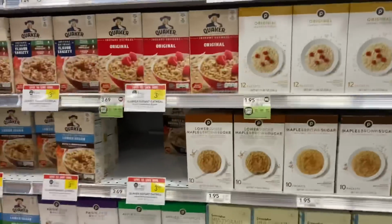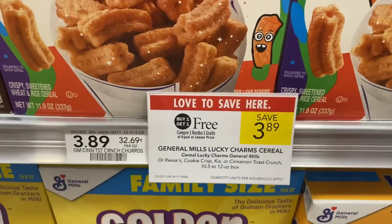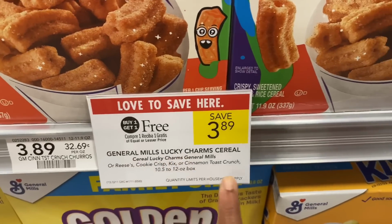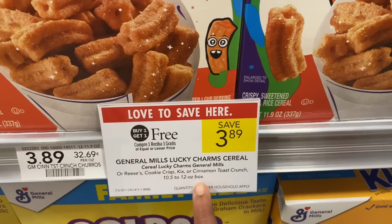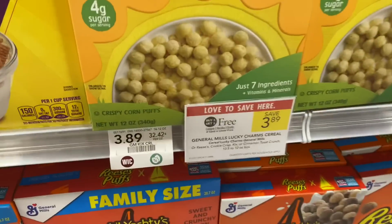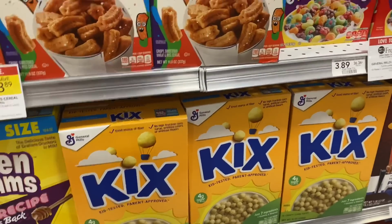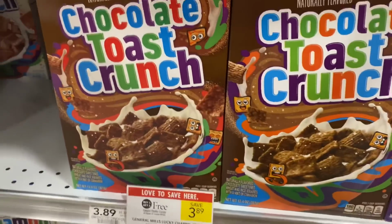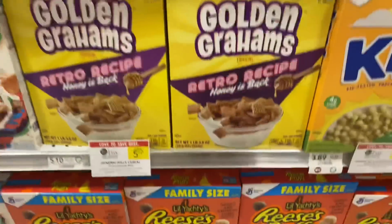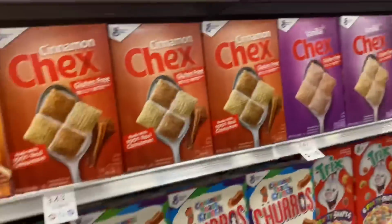Before I do this deal, I'm gonna see what is available on cereal. Patch, today is a good week for cereal or oatmeal. Right now they have General Mills Lucky Charms cereal, Reese's, Cookies Crisp, Kix, or Cinnamon Toast Crunch. Buy 1 get 1 free. The WIC item is the Kix. These Kix right here for $3.89 are a WIC item. You can get that one for free with your WIC, and then you can get any of these other flavors. There's chocolate Cinnamon Toast Crunch, regular Cinnamon Toast Crunch, Churro Cinnamon Toast Crunch, the Reese's. You can get any of those for free. And when it's free, it's for me.